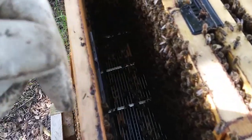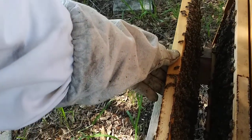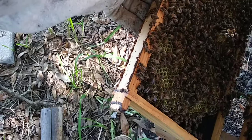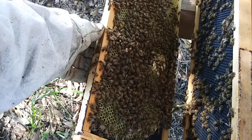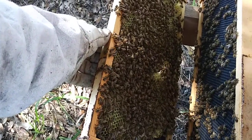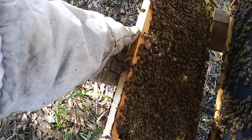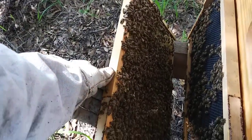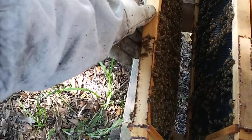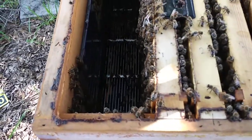And this other frame, which is an extra frame that I put on. They're making a little bridge down there, look at that. But this one is about 3/4 full, and half of the cones are all there. I got a little bit of burr comb over there in the corner, it looks like. A little bit in the middle here too, but not too bad. These guys do a lot worse than that. But everything looks pretty good.